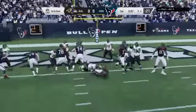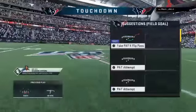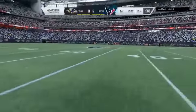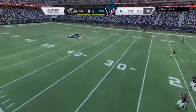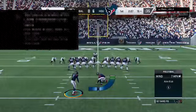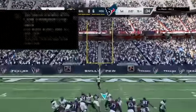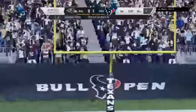They'll run for it with Hyde. And he gets into the end zone. Touchdown, Houston. Carlos Hyde taking it in. First here on their opening drive. Kaimi Fairbairn on for the extra point. And the Texans take a 7-0 lead.